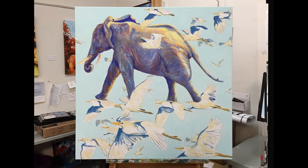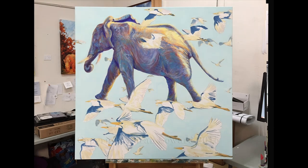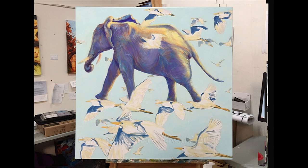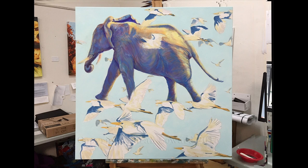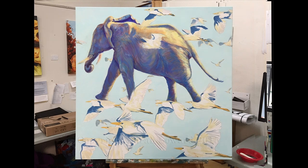As the birds get tired, other members of the flock could come in and take over and keep the elephant moving, keep the messages flowing, keep the planet moving through space, however you want to think about it, because really your interpretation is at least as important as mine, if not more so. I create an image with a story, and I look at it as a starting point for thought.